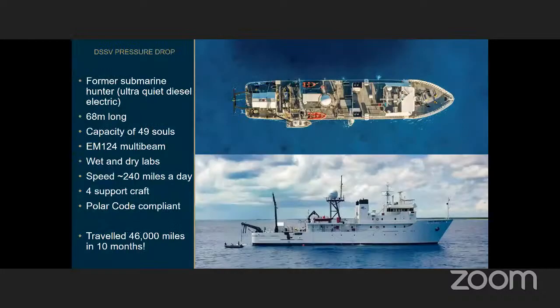And pertinent to not only this presentation, but my own research generally, is that the vessel that the Five Deeps used was fitted with an EM124, which was the latest deep water multibeam system, so that we could actually undertake data acquisition, not only over the deepest points as we were going and doing our missions, but between the points as well.